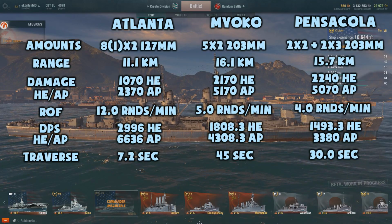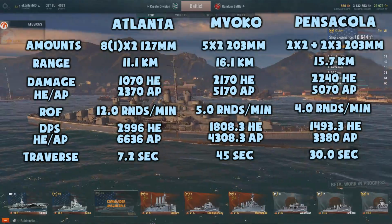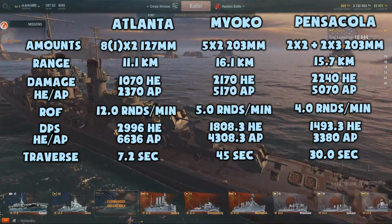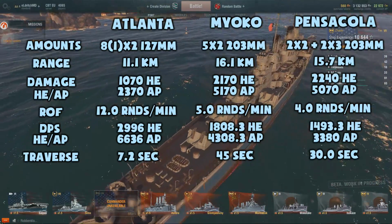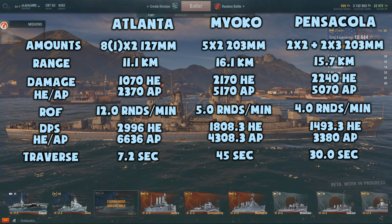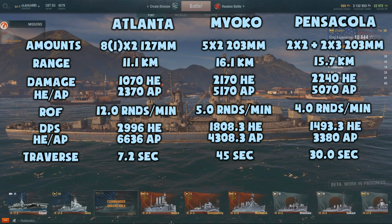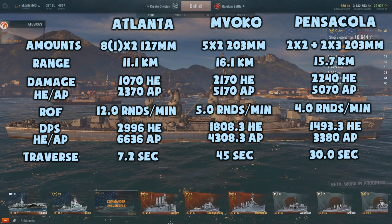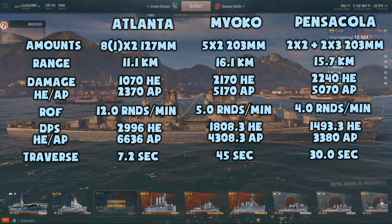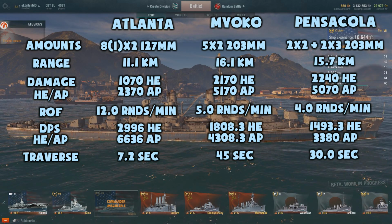Now we come to the guns, the thing that actually makes the Atlanta so very different from the other ships. The Atlanta is equipped with 8 twin turrets of 127mm guns, 7 of which can be pointed at the enemy at any one time. 127mm guns is generally what you find on destroyers, and finding 14 of them on a cruiser is really weird, but as it turns out, pretty damn awesome. Because 14 guns firing 2,370 damage AP rounds at 12 rounds a minute equals 6,636 DPS. That is insane DPS.